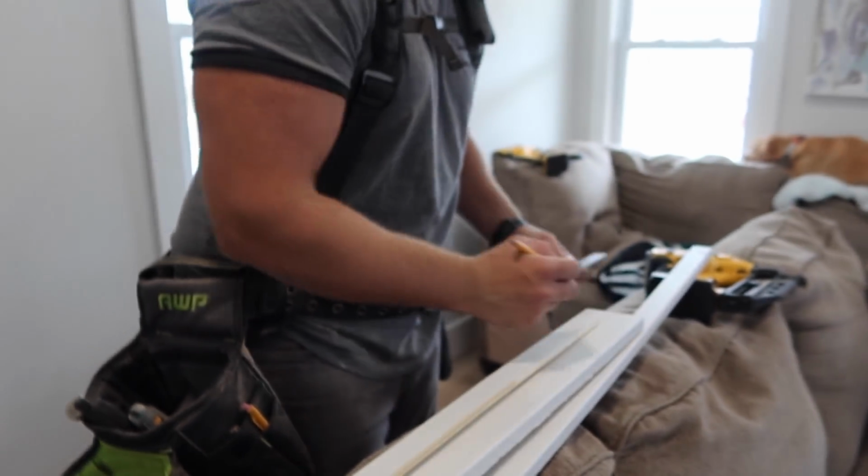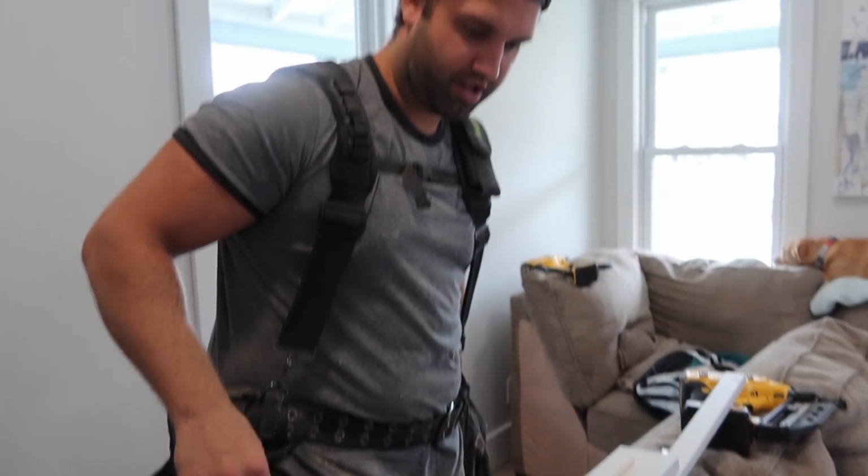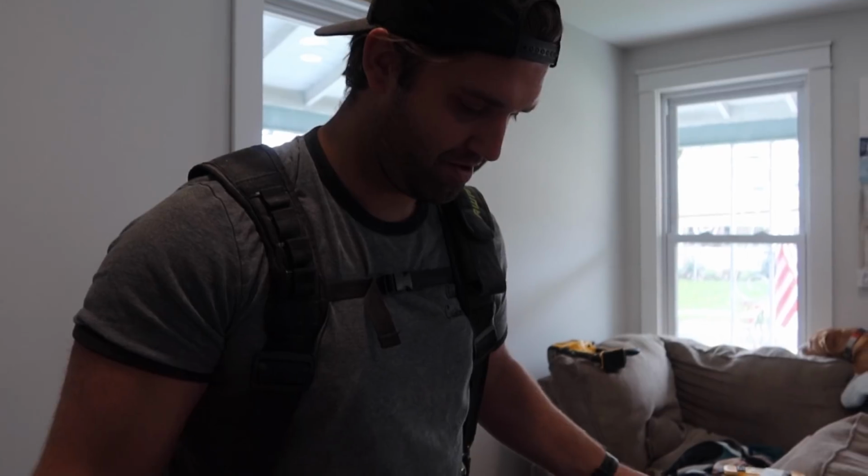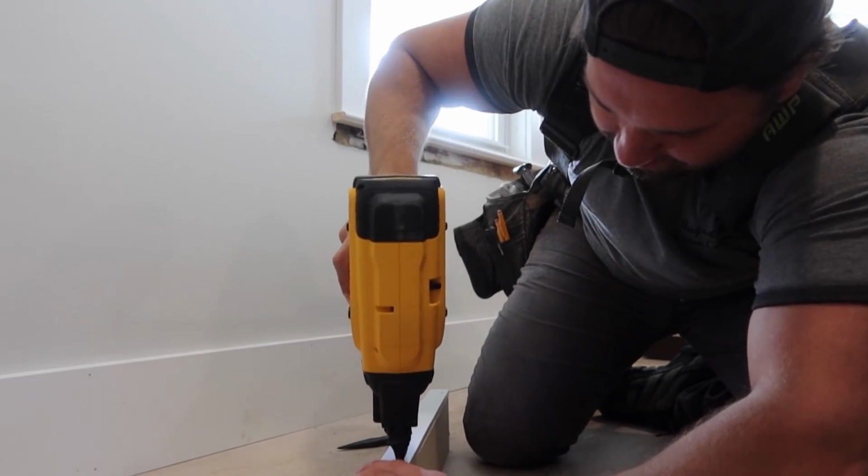Super professional work surface. Back of the couch, that's not in every manual on earth. Mm-hmm. I thought back of the couch was standard. All right.